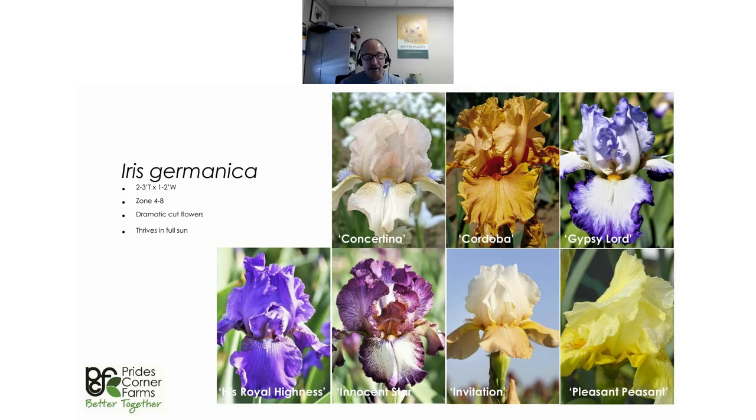And we grow great Iris germanica. You people that have purchased them from us before know that it really is a signature perennial that we always sell out of. Here are 7 great new colors and forms to look at. I definitely encourage you to look at our selection and pre-book these plants, because while they won't completely pre-book, we always run out of Iris germanica quickly, and with good reason. There's no better plant in the landscape. So, new Iris germanica: Concertina, Cordoba, Gypsy Lord, His Royal Highness, Invitation, Pleasant Peasant, another great name.